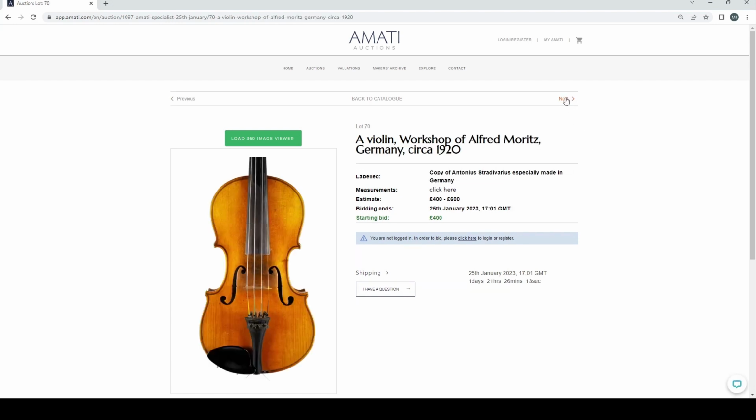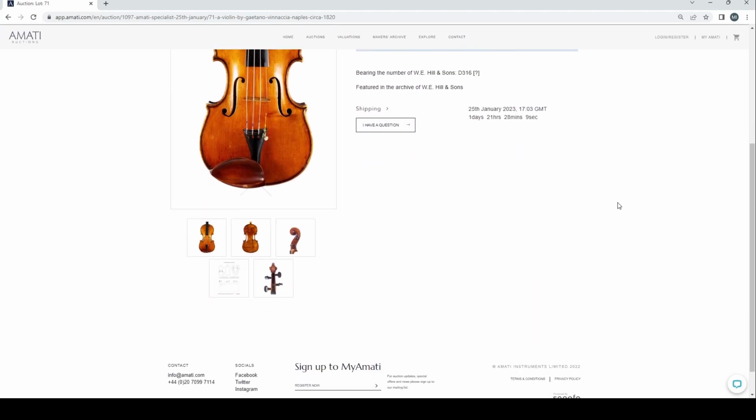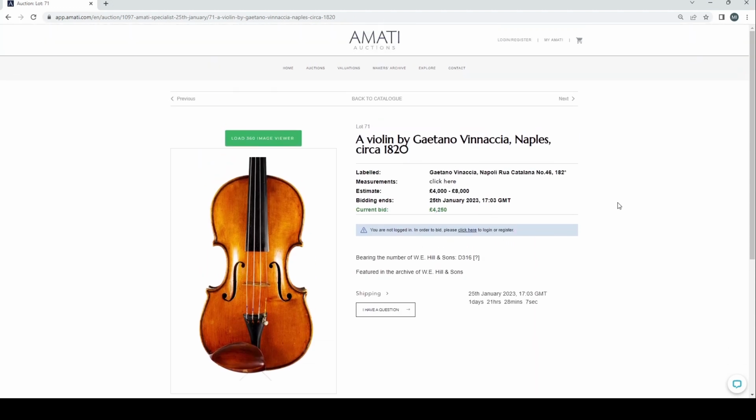This Moritz violin, I didn't really look at that. I mean, I looked at every single item, but some of them were really not worth looking at properly.